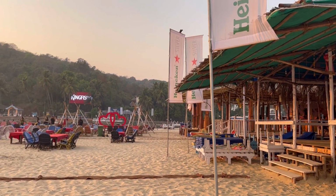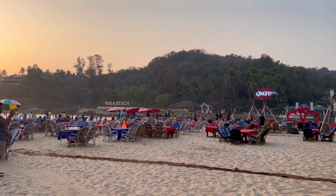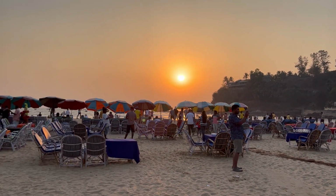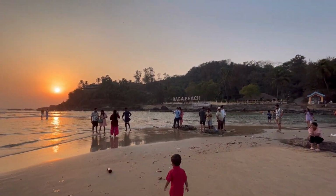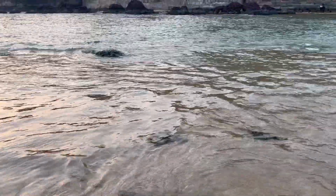Baga Beach is most famous for its nightlife and it stays crowded most of the time. There is paid parking beside Baga Beach, so you can bring your own vehicle freely, there is no issue. And there are many hotels, restaurants and shops for shopping as well. There are beautiful shacks located throughout the beach.